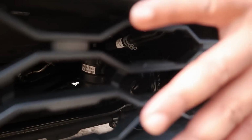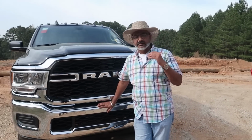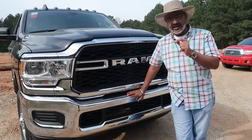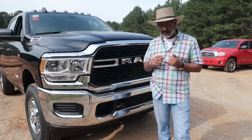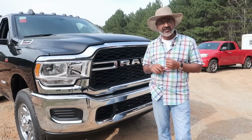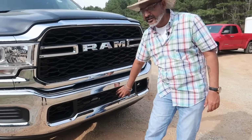Another thing that really excites me is that now the Ram Power Wagon options can be had on a base Tradesman. So let me break down what I mean by Power Wagon option. You can get a base Tradesman with lock-in differentials, front and rear, sway bar disconnects, and a 12,000 pound synthetic winch that goes right in here.